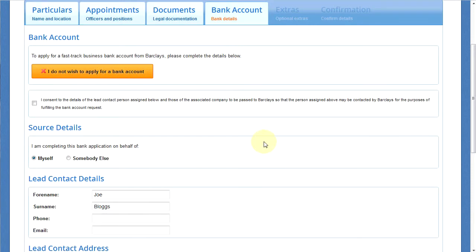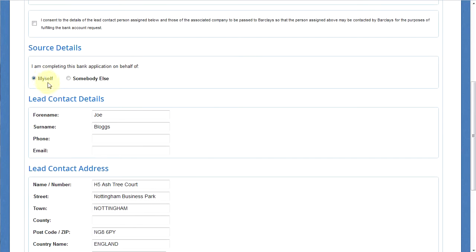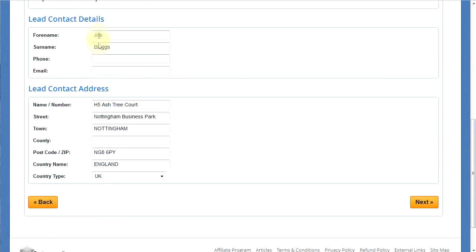And that will take us on to ask us if we want to apply for a bank account. If we do want to apply for a bank account, then you just need to tick this box and then fill in the form below, so whether you're completing it for yourself or for somebody else, and then put in the details of the person who will be dealing with the application, along with their contact address. So this will automatically pull in based on the details you've entered so far. However, you can change any of these if you wish. Once you've done that, you can click the next button.